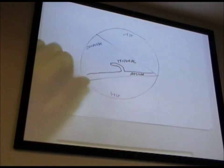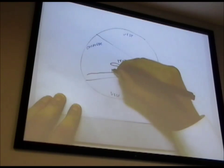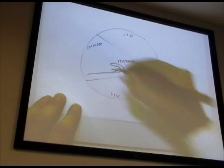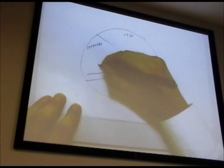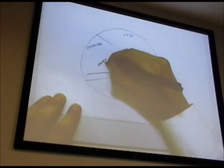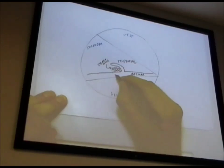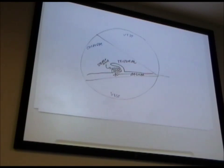And underneath this roof-like structure of the tectorial membrane, we have hair cells, so-called because they have little cilia on top. And these cilia are referred to as stereocilia. And then right underneath the hair cells is a nerve just waiting to be stimulated and send the signal towards the brain. So what happens?